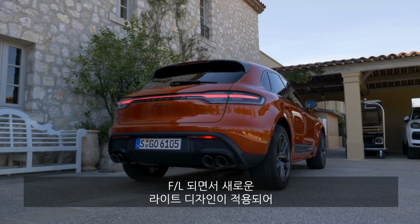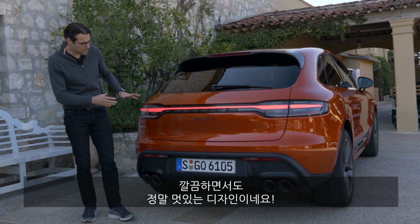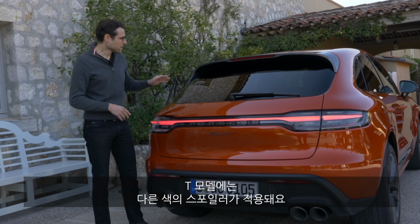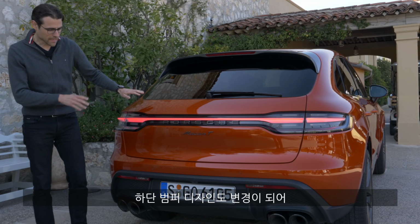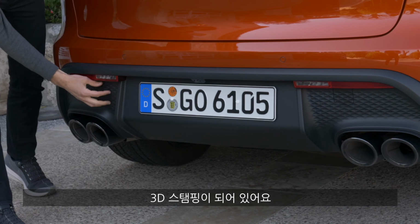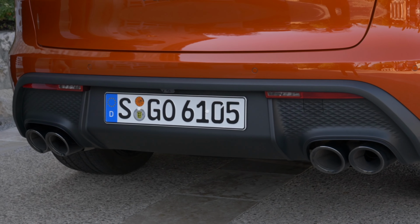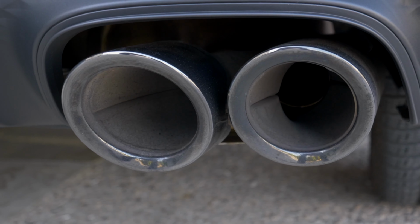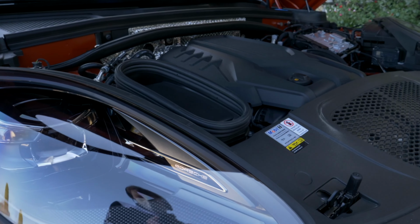In the rear, the facelift recently introduced this new light signature and still goes all the way through. Really impressive, super clean look as well, Macan T logo. And the T also adds these gray elements here as a contrast in the top part, for example. And the lower part also gets a new look here with this, it's kind of like a 3-dimensional stamped in, and although it's only the 4-cylinder, well, it's like one pipe per cylinder, and these are the real thing. Always spectacular how the hood opens and how the lamps are cut out here. Really cool. And here we go.